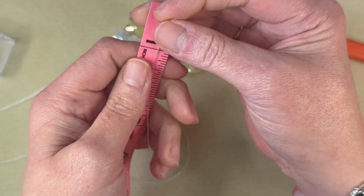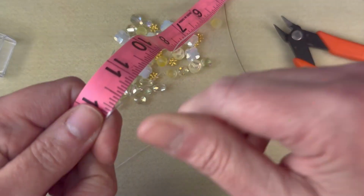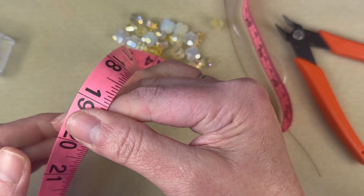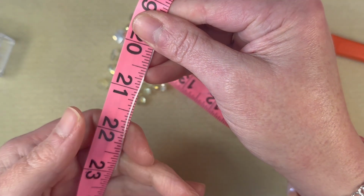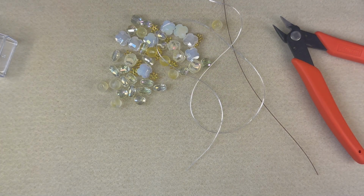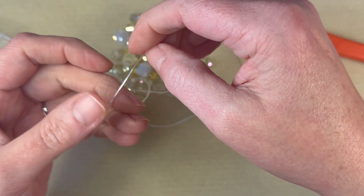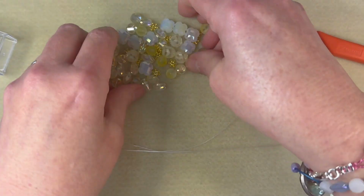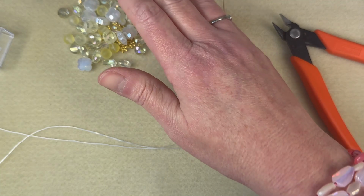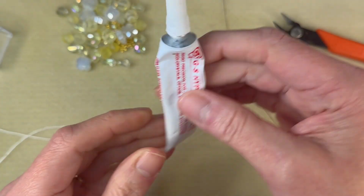All right, so this is gonna seem like an extreme amount, and it is, but for good reason. So almost 23 inches of stretch cord. The reason we do this is because we double it up. It makes it that much more sturdy. So we're gonna need that, but we are also going to need some GS Hypo Cement. We're gonna want this too.